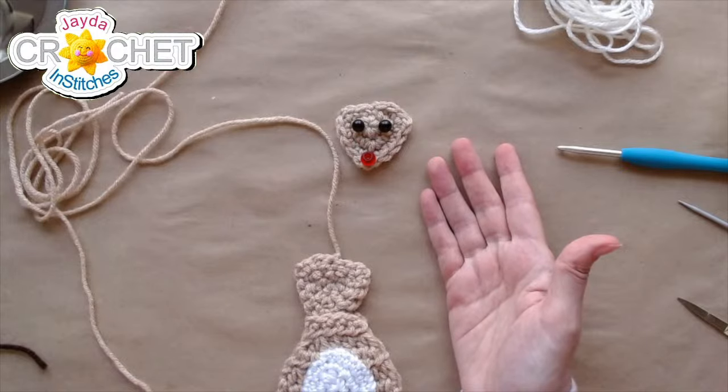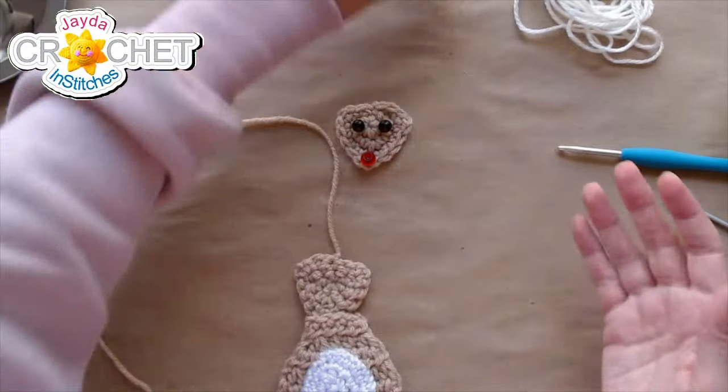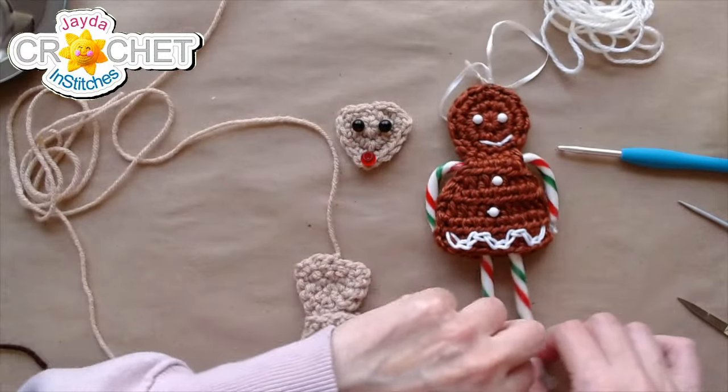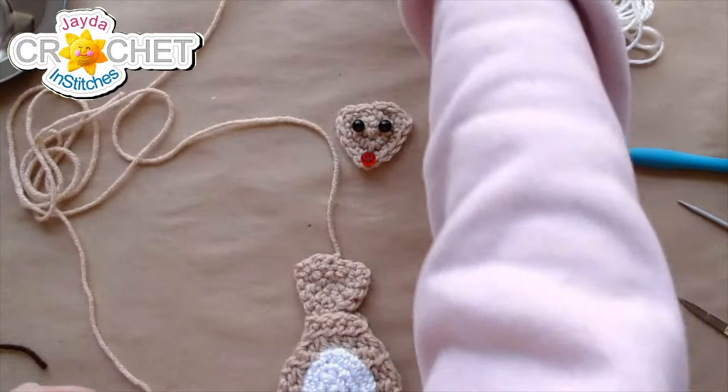That'd be so cute. Yeah, I want him to look just like this guy. So I'm going to do him the same way so that he kind of looks like he can walk and talk with the rest of our nutty group.